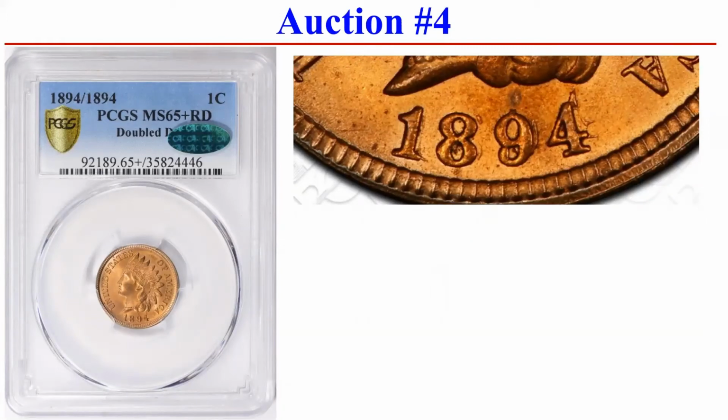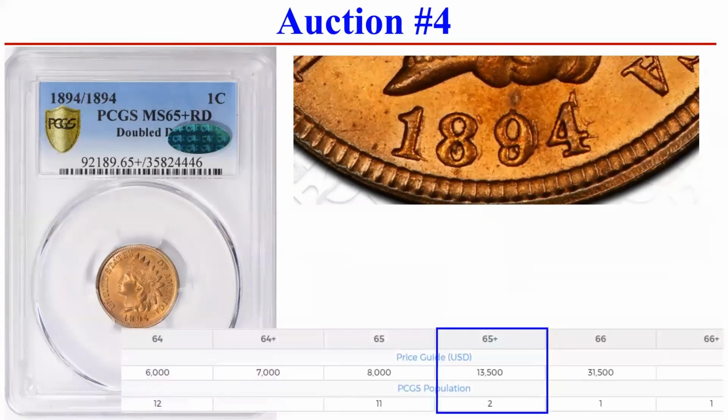The next auction, this is a really cool Indian cent because it's a very rare variety, 1894 over 1894. So you can see I blew up the picture there so you can see essentially the doubling in the date. Really cool. Just not many of these though. You look at the PCGS pop report and there's only two in this grade, two finer, and just not many have been graded at all in Mint State. And there's really not a lot of auction records to go off of.